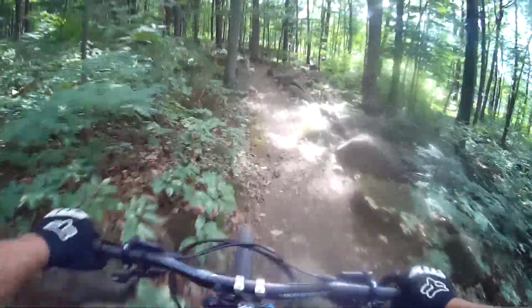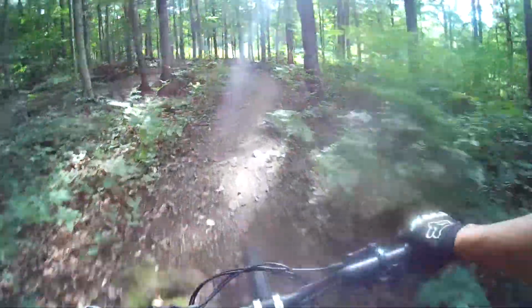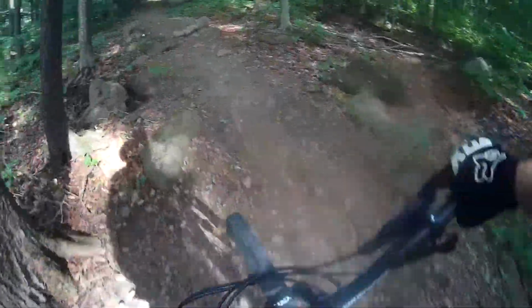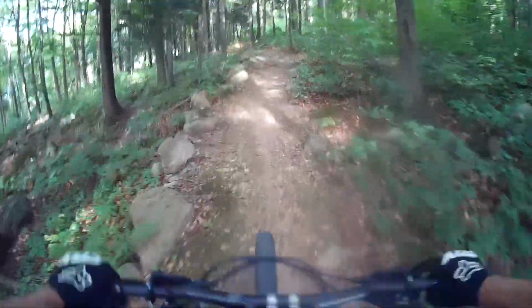Another small rock garden, it looks like it's growing nicely. A couple little berms. The direction I took this trail in, I would recommend, considering there is a small ramp near the end of this trail.